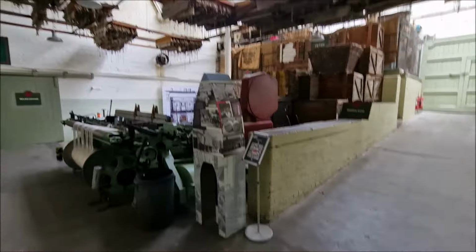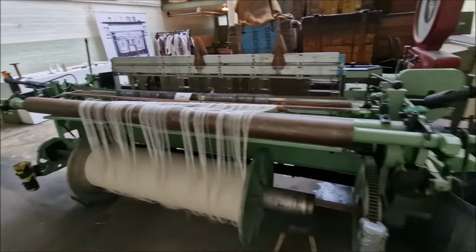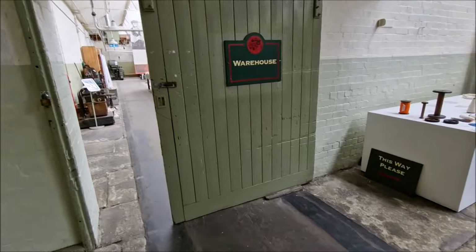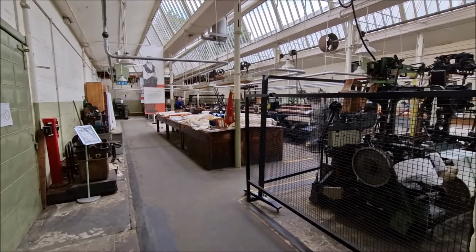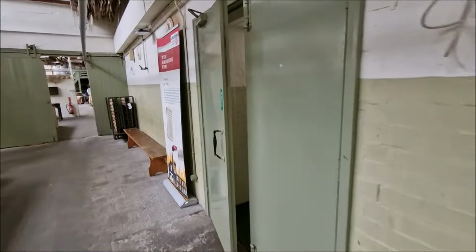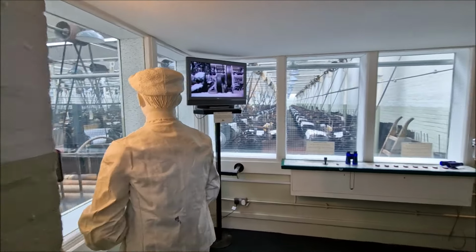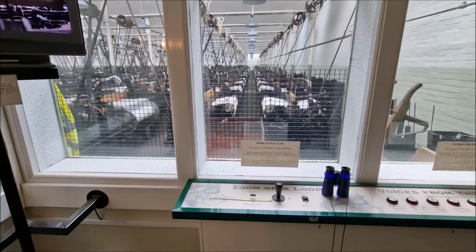Right. This is indeed the warehouse. That machine's been plonked there because it's a museum. And we've shown you in there and everything, and we've been in there. Yeah, that's about it, really. Welcome to a Zoom loom.